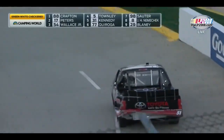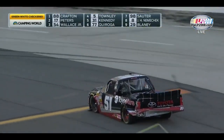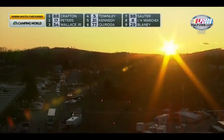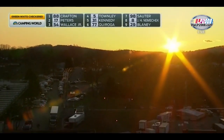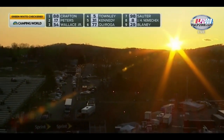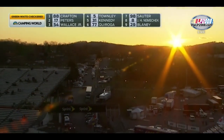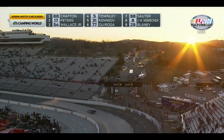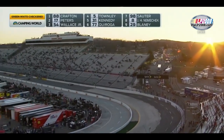Eric Jones in the 51. We talked about the success of that number and that truck. It had won the last 3 races. He had won at Phoenix, then Kyle Busch in the 51 had won at Homestead, and started off the 2014 season in victory lane at Daytona. That sun's about to set here. We need to go ahead and finish this thing at some point.